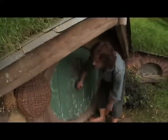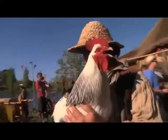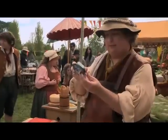It's kind of amazing, the door's actually open. Hello? Hello? Nobody home at the moment. They must be at the market. Welcome to the set of The Hobbit.